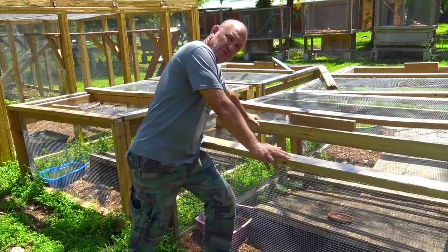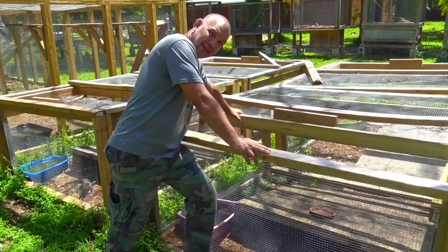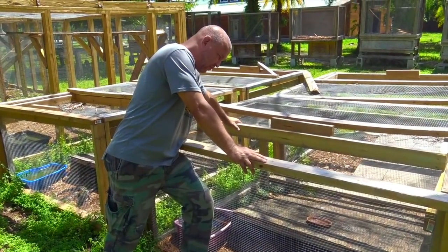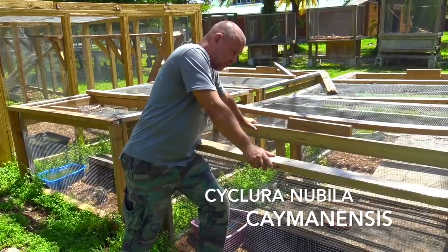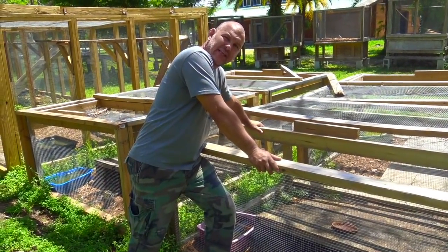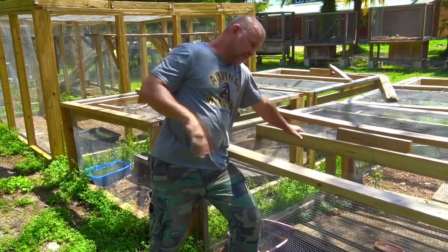So I want to give you guys an introduction to one of our newer, more expanded projects, which are called Cayman Brac Iguanas, Cyclura nubila caymanensis, which come from Cayman Brac and Lesser Cayman Islands. Very specific animals. These are the younger ones.